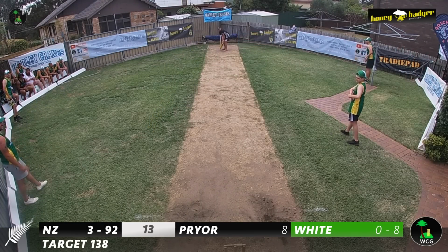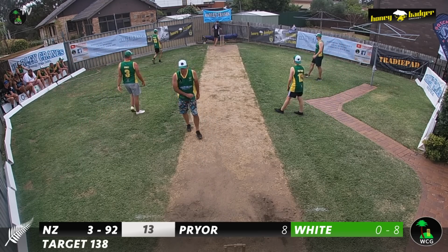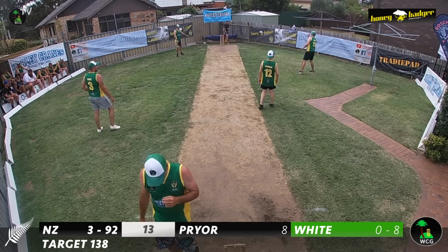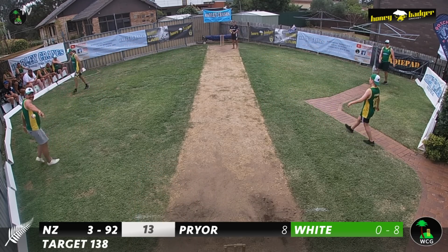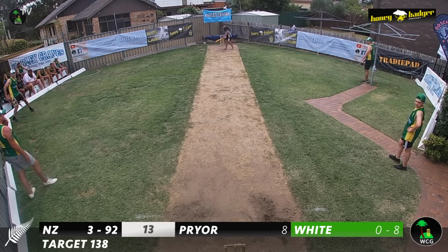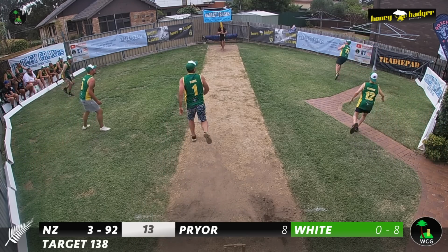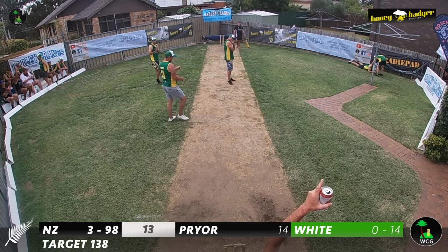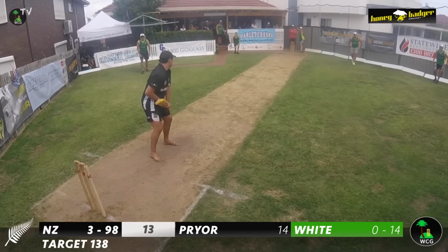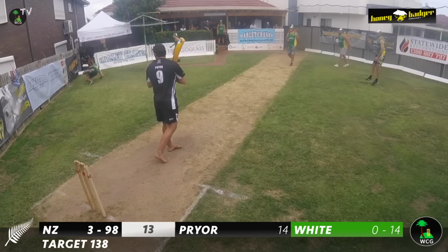Things are getting a little desperate here for the Aussies. White will continue again to Pryor, and this one's a back of a length delivery outside the off stump. Pryor lets it go. Here the Aussies need wickets, and they need them fast, as the Kiwis are motoring along to a series-leading victory. White will continue to Pryor over the wicket, and this one's a fuller delivery, and he gets a thick edge, and it's just out of the reach of Alex Stepien there at mid-wicket, and to add insult to injury, it goes all the way for 6. It's all going the Kiwis' way.